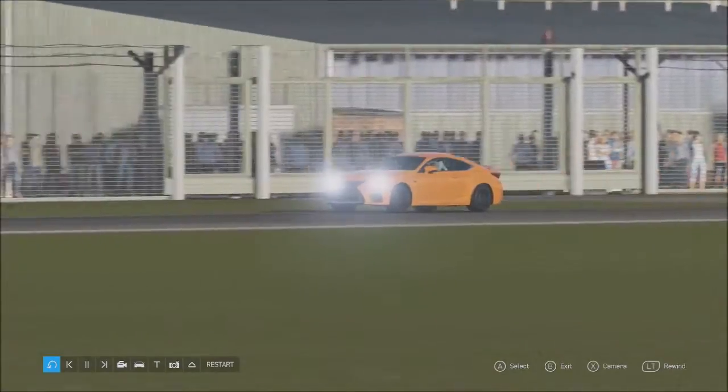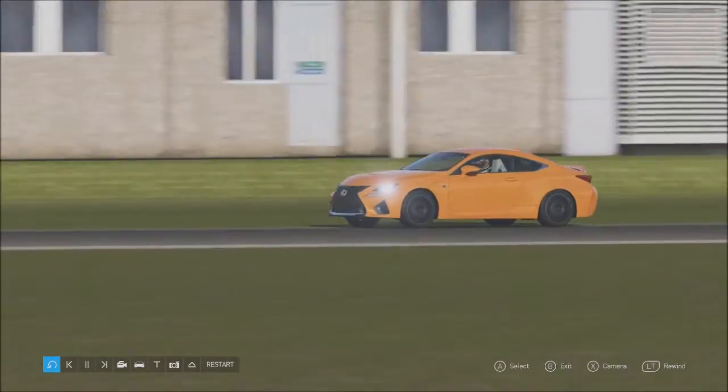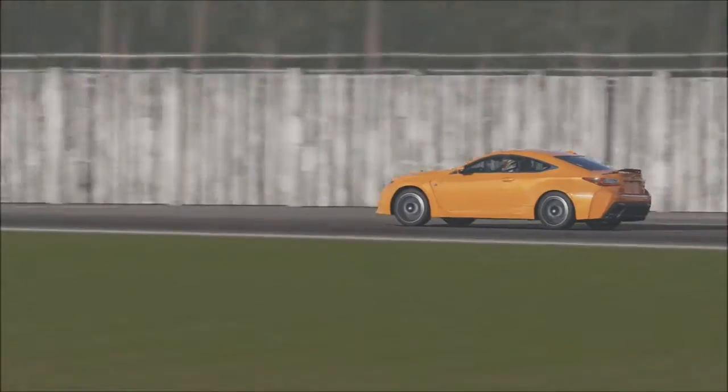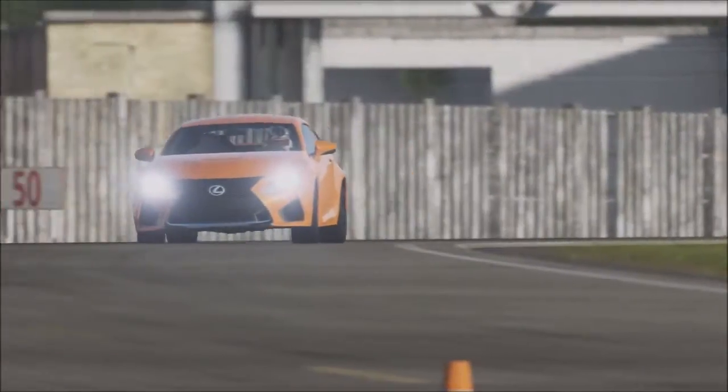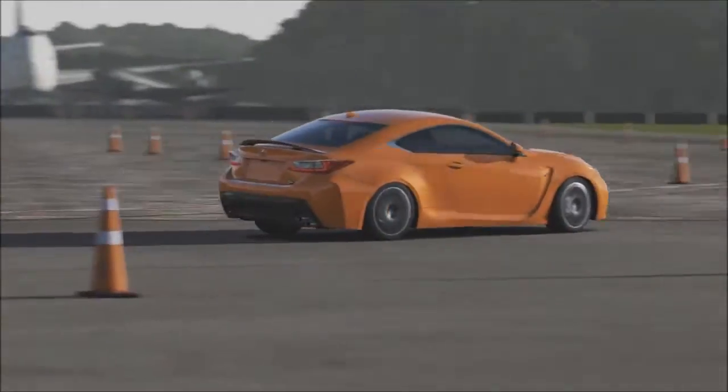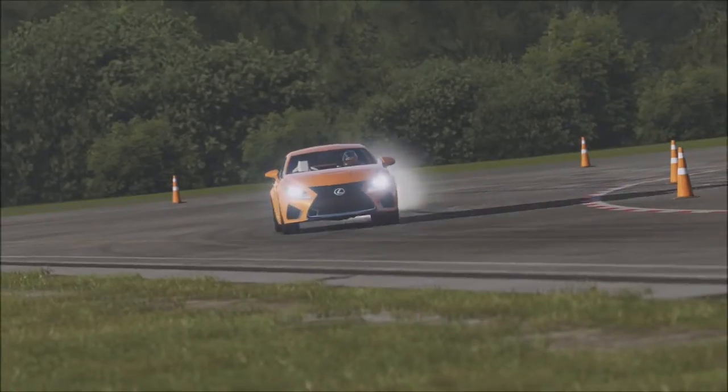It gets a bit of a smoky start off the line. Actually, it seems like this car has an active wing. I didn't actually realise this while I was driving it, but there you go. First corner, will we see any understeer from the RCF? That was one of the slight issues I was having around Sebring.